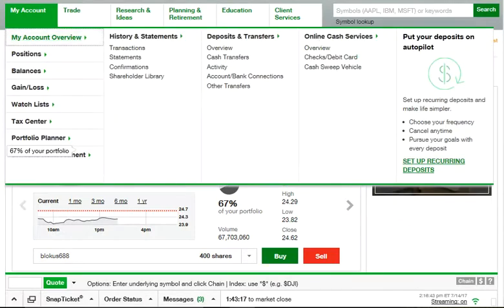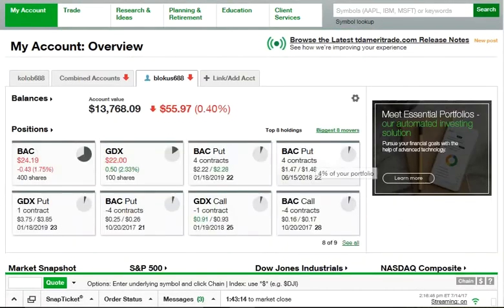But look, let me go back to my account and let me show you this. $160 loss? Nope. I'm only down $55.97. Why is that? It really shows how wonderful and just how effective the option collar strategy works.